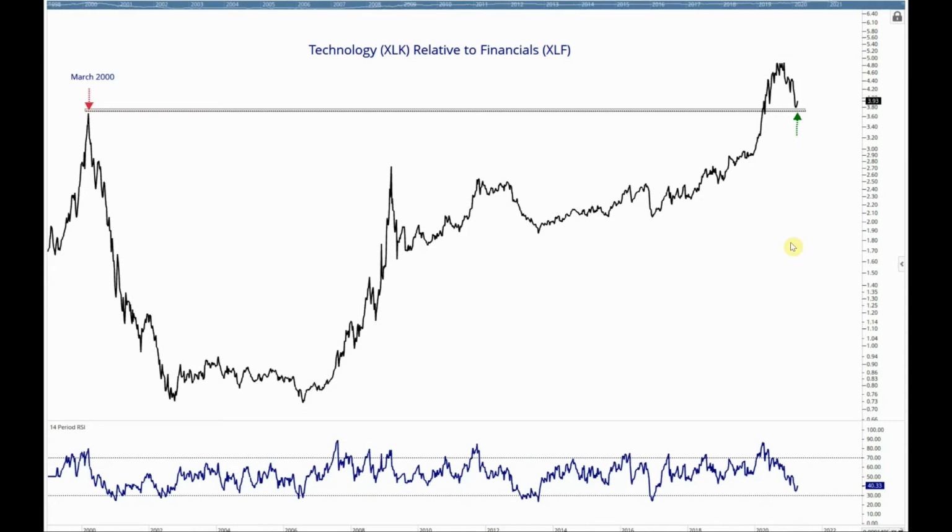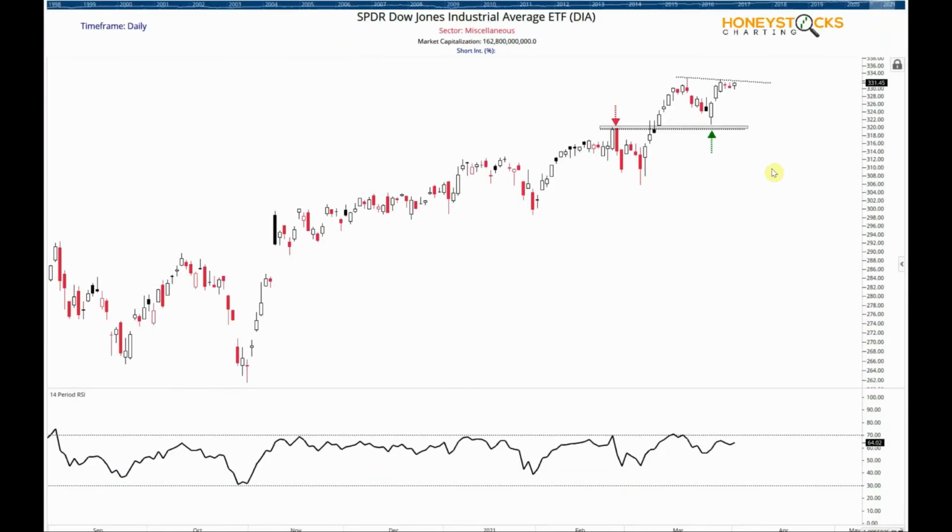We've also got technology relative to financials. So, if you're weighing up at the moment whether you want to buy technology stocks or whether you want to buy financial stocks, I think provided that price is above this level here, then technology is probably going to start to outperform financials. That hasn't been the case over the last few months, but I think this is a logical level now for technology to start to get moving.